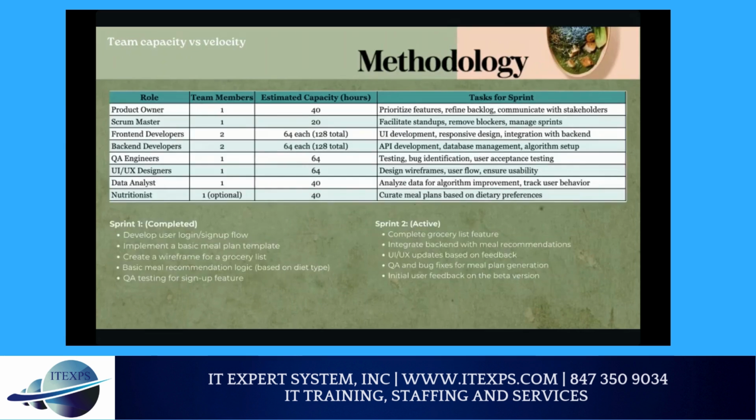In our sprint team work, we have already completed our sprint 1 from January to June. We were able to develop our user login and sign-in flow, and implement the basic meal plan template so that our first customers will be able to order some meals based on some limited options. At the same time, we also did QA testing for the sign-up feature and got several subscriptions from our app service. As you may see, our sprint team is pretty small. We have a product owner, Scrum Master, from the development side, backend developer, QA, UX, UI, data analyst, and nutritionist.